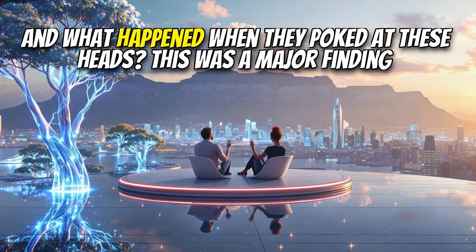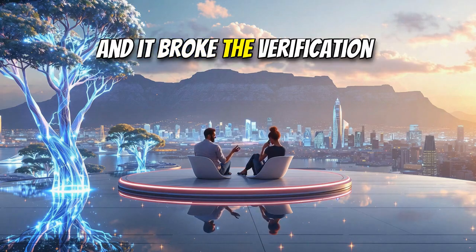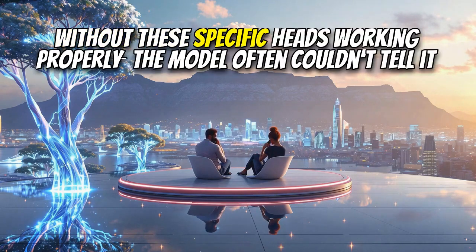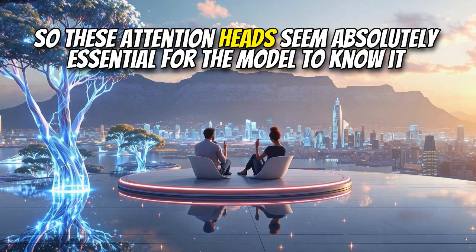Kind of interesting. And what happened when they poked at these heads? This was a major finding. They did causal interventions, basically disabling these heads by zeroing out their output weights. And it broke the verification. Figure 2 shows it pretty starkly. Without these specific heads working properly, the model often couldn't tell it had found the right answer, even when it had. Wow. So these attention heads seem absolutely essential for the model to know it succeeded.